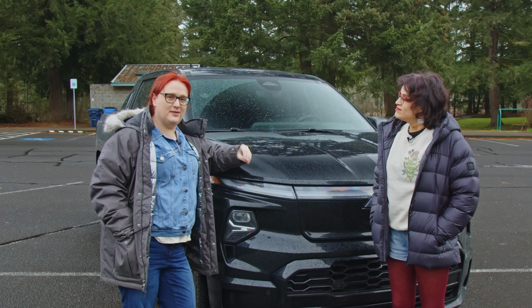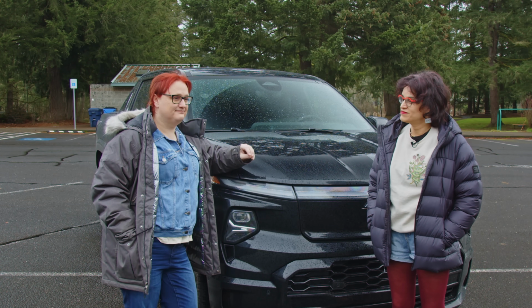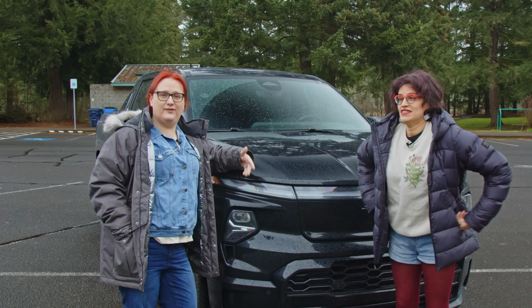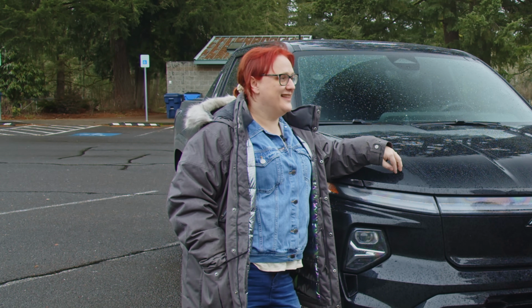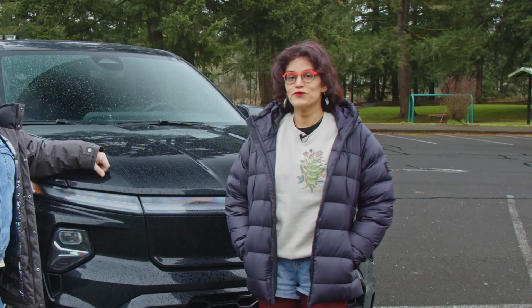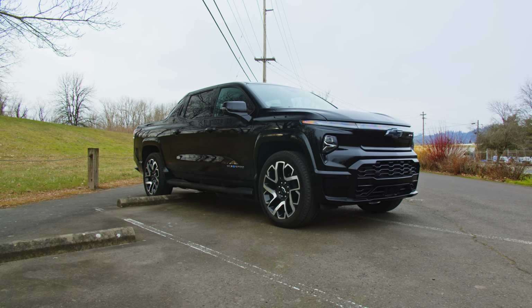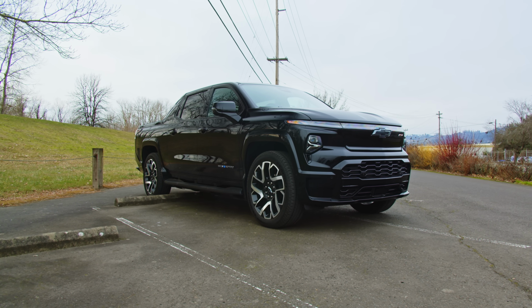And we've spent some time on this channel begging, pleading, cajoling automakers to give us work truck variants and entry-level models. But, well, they don't, do they, Kate? No, they give us things like this. This is the Chevrolet Silverado EV RST. You can tell it's the RST because it's got the RST badge on the front.